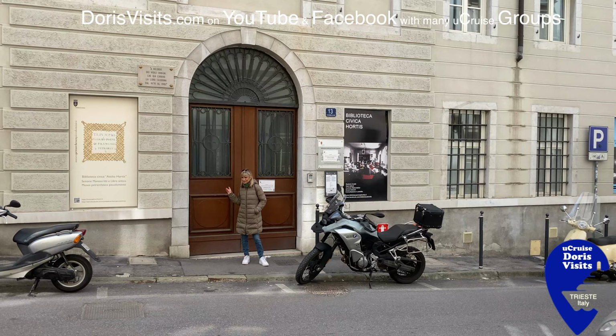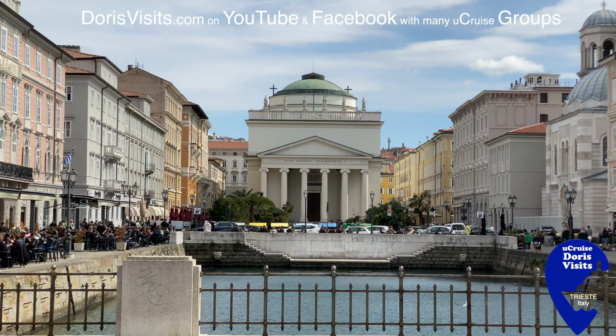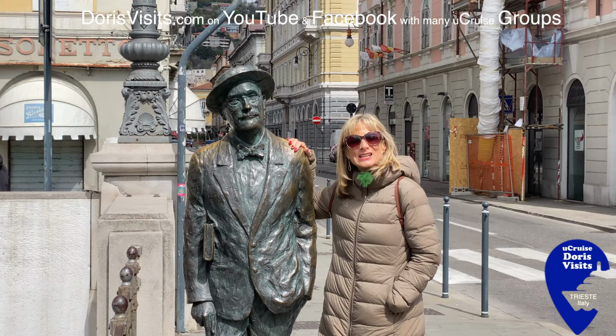We're walking to the James Joyce statue. 7 minutes, it says. Beside the Ponte Rosso Canal is a statue of James Joyce, who lived and worked here for 15 years. He said his heart was in Trieste.